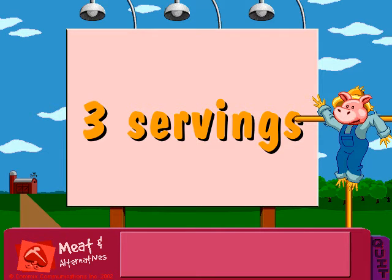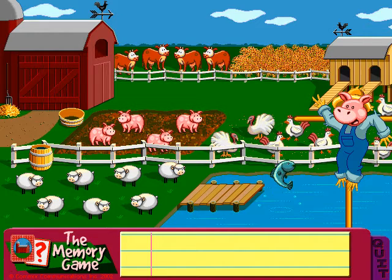sources. Here we are at my meat and alternatives farm. On this farm, we raise animals like cows and pigs, chickens, turkeys, and fish. By the time they get to your kitchen, they will be turned into things like pork chops, hamburgers, chicken nuggets, and fish sticks. After you're done looking around, let's play the memory game.